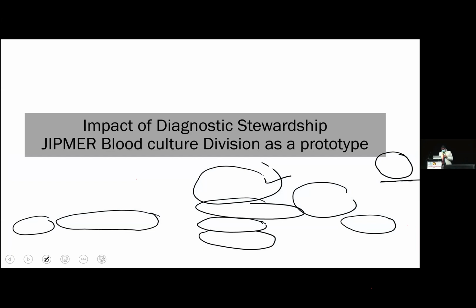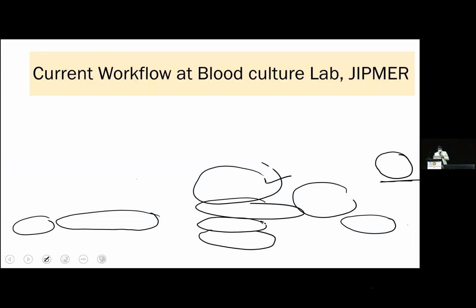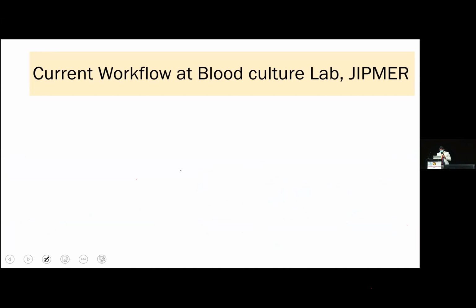Now I will tell you about the JIPMER blood culture division as a prototype, what we have introduced over the last 4 to 5 years, the diagnostic stewardship. Before I start with the differences we have introduced, I will tell you the current workflow we have in JIPMER.